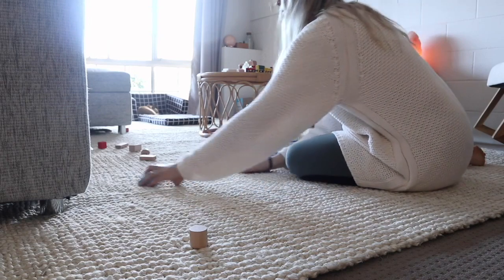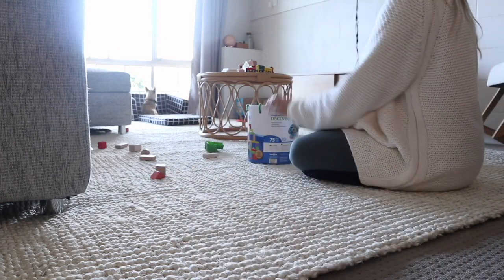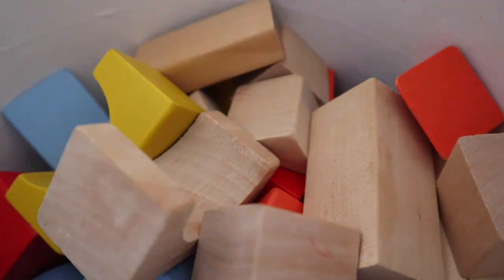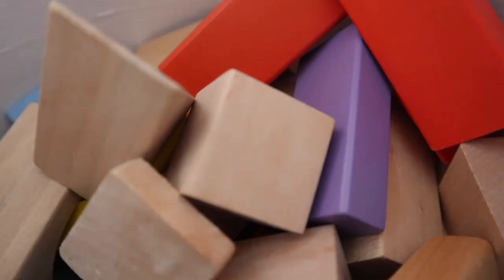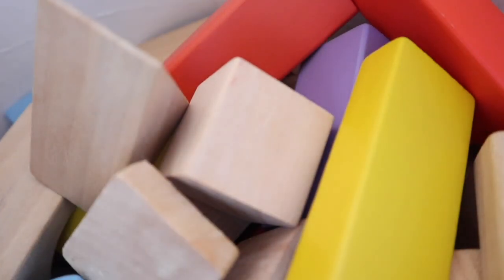I'm so glad that we do a toy rotation, because I couldn't imagine having toys out 24/7 all over the floor. That would just drive me up the wall. But we just get a few toys out at a time, and I try to make it the rule for Theo to only bring a new toy out once his current toy is all packed up.